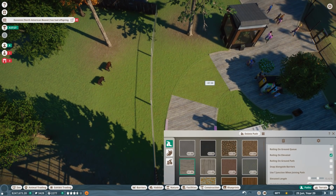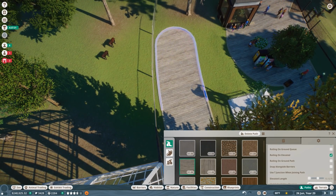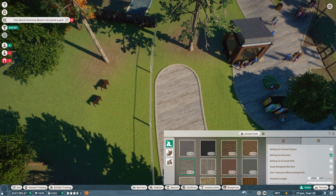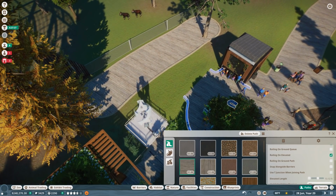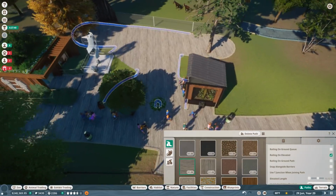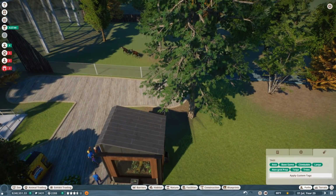Okay, here. We'll try this. There we go. All right, no. Keep going. Almost, almost. Don't you dare. Yes! And now, people can come and look at our okapi. Right there. Oh, it's perfect. Okay, there we go, guys.